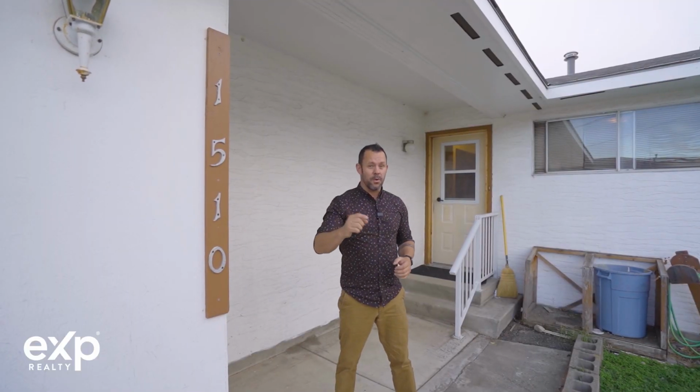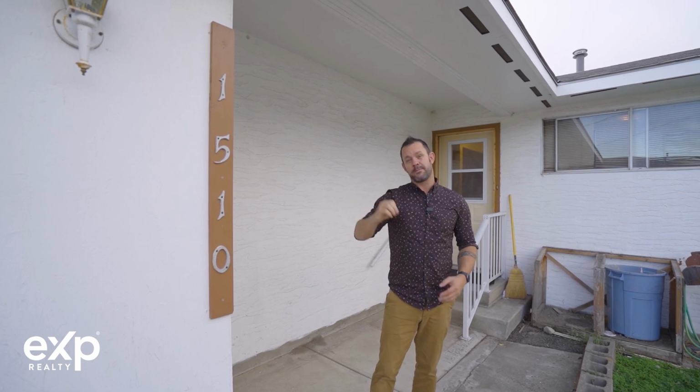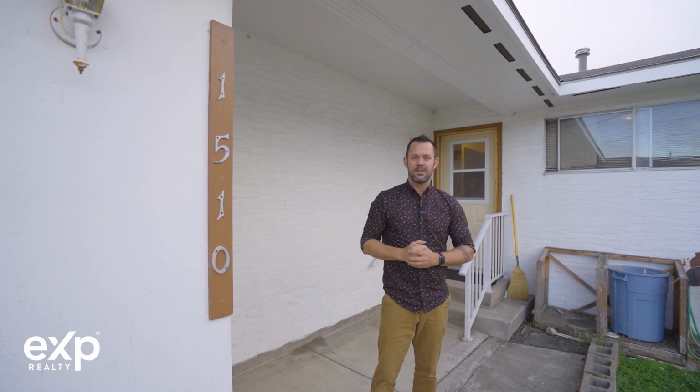It is 3 bedrooms, 1 bathroom up. You have an updated roof. You've got a single car garage, or it's perfect for a workshop. Go on inside and take a look around the house.